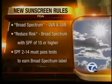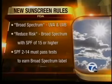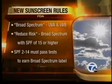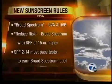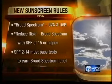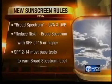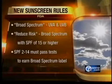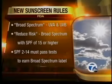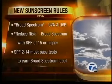So here are the big changes. The FDA says sunscreen makers can label their products as broad spectrum only if they pass the FDA's test for protecting you from both UVA and UVB rays. The much coveted label stating that sunscreen can reduce the risk of skin cancer and early aging when used as directed can only go to products labeled as broad spectrum with SPF of 15 or higher.